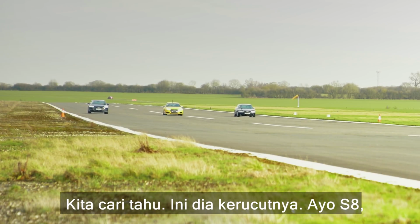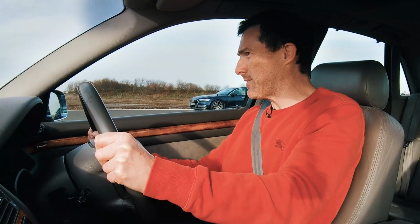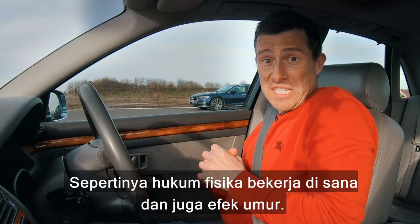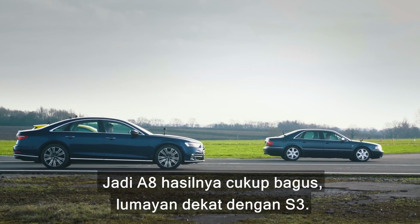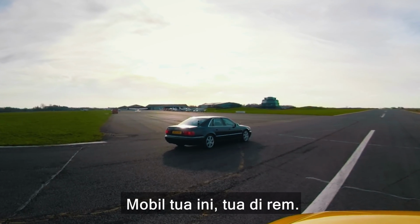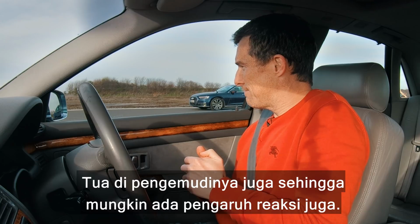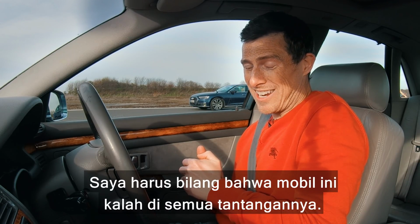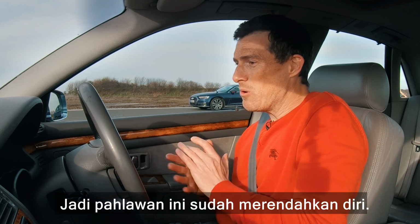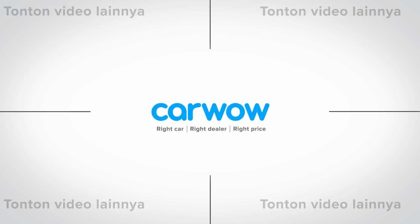Come on, S8, you old girl. Yeah, I think that was just pure physics, and age. So the A8 did all right, actually. Very close to the S3. This poor old dear. Older brakes, older driver as well, so worse reactions probably. I'm gonna have to say that this car has probably lost all 3 challenges. So this hero has been somewhat humbled.